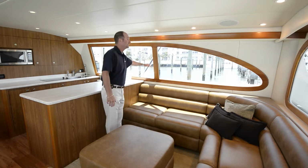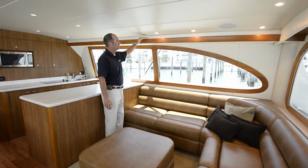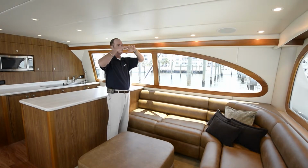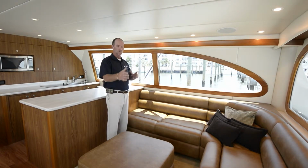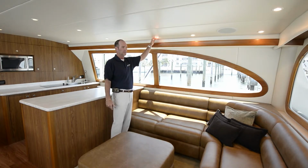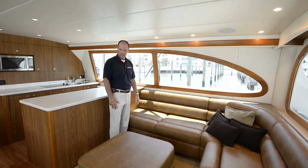Now, the other thing is the beautiful teak valancing. The air conditioning dumps over the top of the valance on both sides of the boat, which gives it an even spacing, so you don't get cool and hot spots throughout the boat. The LED lighting, which is very cool as well, doesn't make it very hot inside.